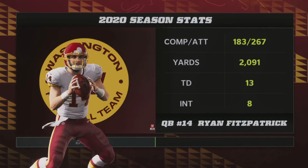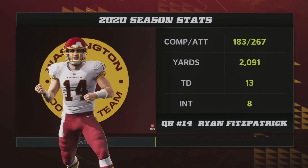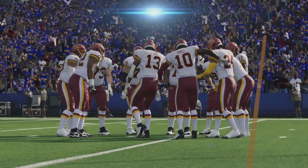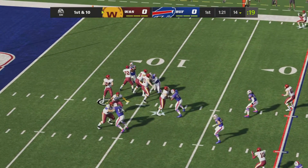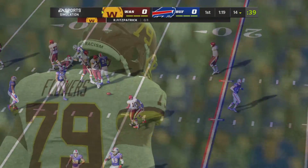So here is Washington now backed up a bit to start their first drive. They'll be led out by a guy who, remember, spent 4 years as the Bills quarterback. It's the veteran Ryan Fitzpatrick. There's a 1st and 10 at the 14-yard line. Here's Fitzpatrick, and a dangerous throw there, incomplete.